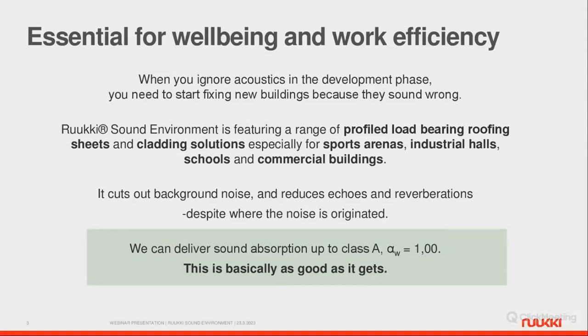Good sound environment is essential for well-being and work efficiency, as we all know. If you ignore acoustics in the development phase, you probably need to start fixing new buildings because they sound wrong. Ruukki Sound Environment includes a range of profiled load-bearing roofing sheets and cladding solutions, especially for big box like buildings like sport arenas, industrial halls, schools, and also for commercial buildings or logistic buildings. The solutions cut out the background noise and reduce echoes and reverberations, despite where the noise originated, inside or outside the space.